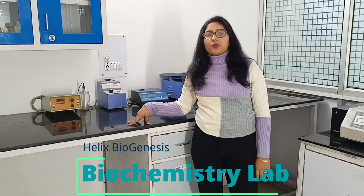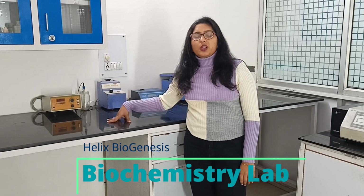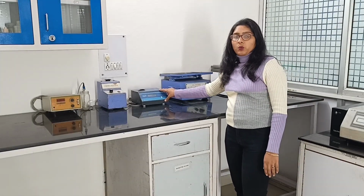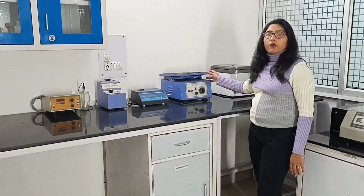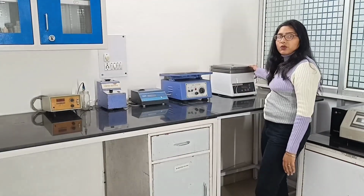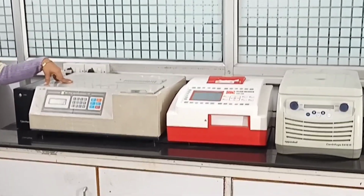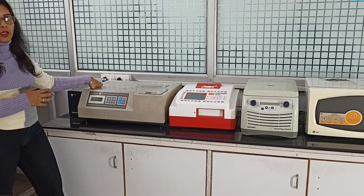So this is our biochemistry lab. Here you get a digital pH meter. By using this digital pH meter, you can measure the pH of different solutions or media that you prepare. Moving ahead, we have a colorimeter by using which you can take the absorbance of the solution. This is the gel rocker, which is used for the staining and destaining of the SDS page. Moving ahead, we have a microcentrifuge that is used to centrifuge Eppendorfs. Then we have a UV visible spectrophotometer, by using which we can take absorbance of the solutions ranging from visible to UV.